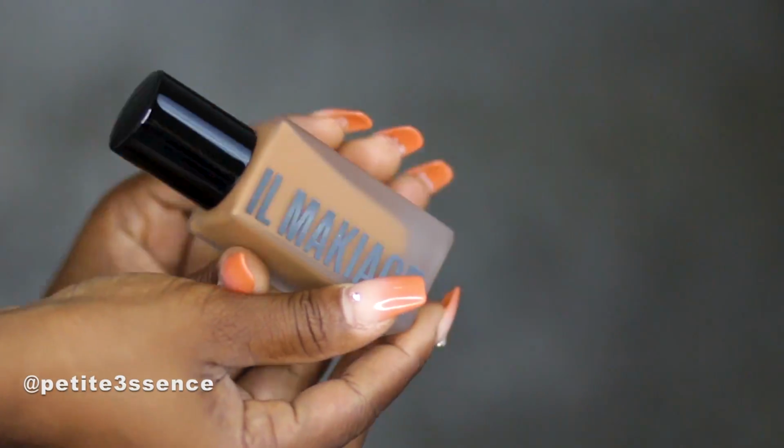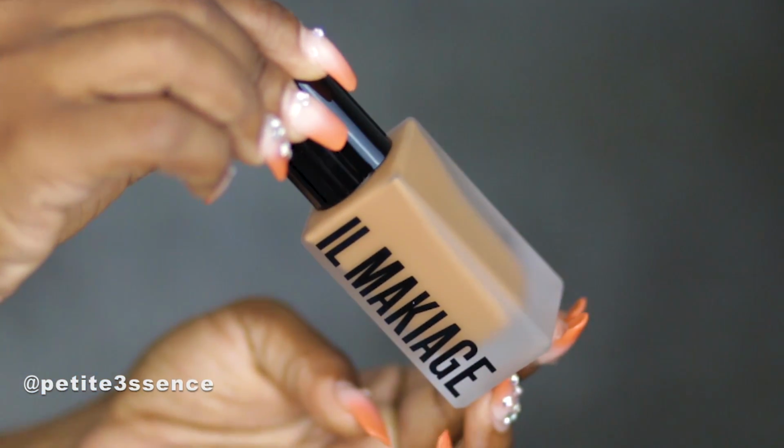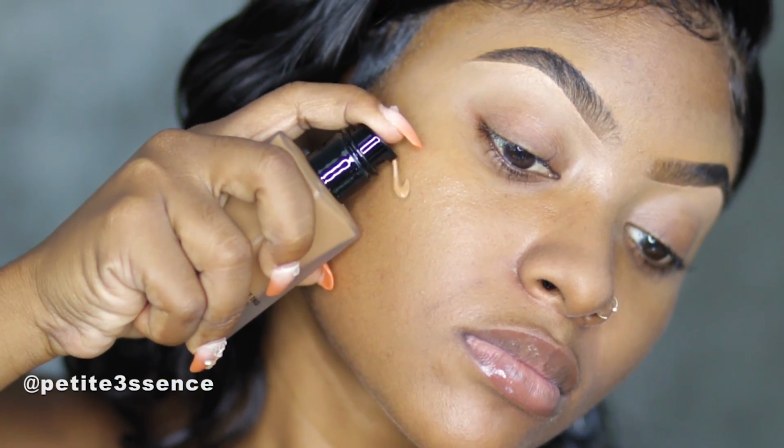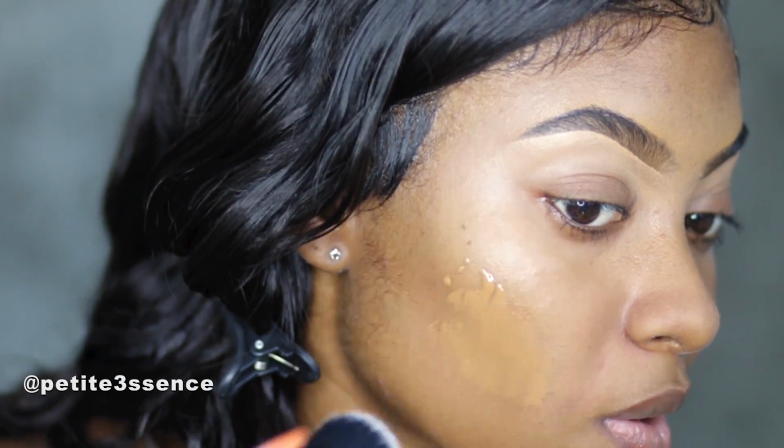I'm pretty excited about this, even though I don't use foundation on a daily basis. I'm gonna use their foundation blending brush to apply this. Okay, I'm just gonna do like one pump. Okay guys, can you believe that I selected this shade online? They have a quiz.